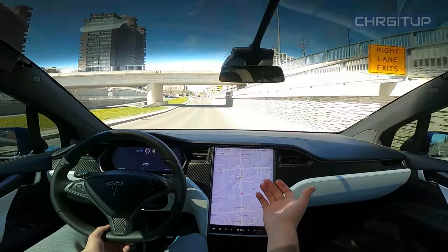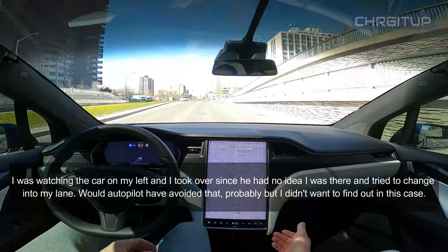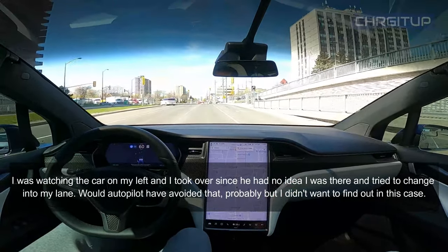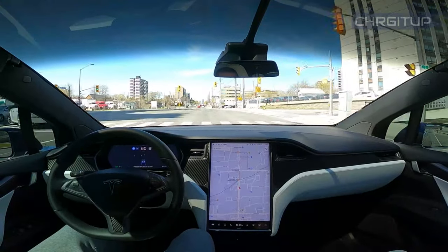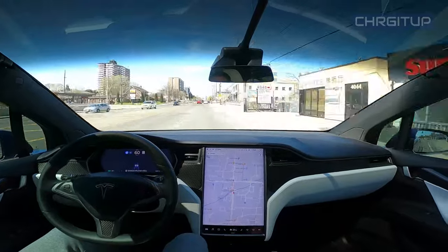Get in your lane, dude. Like, what are you doing? This guy is literally just coming right into my lane. Oh, that's recorded. Wow.